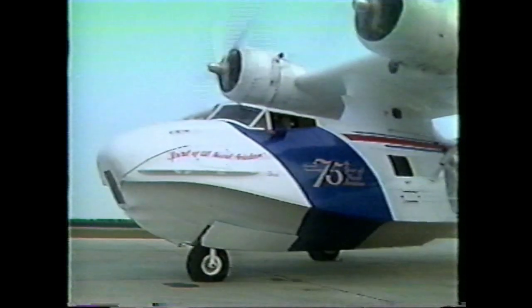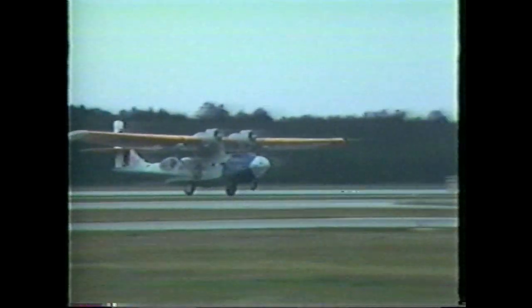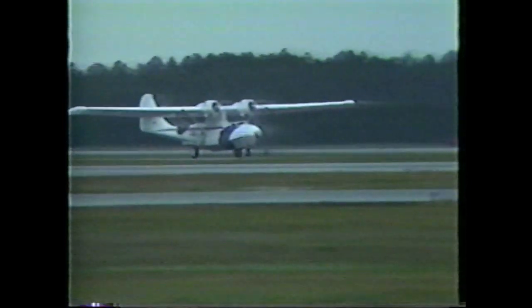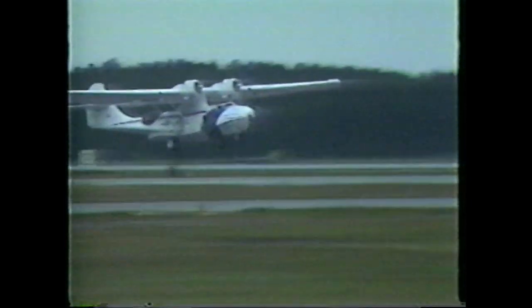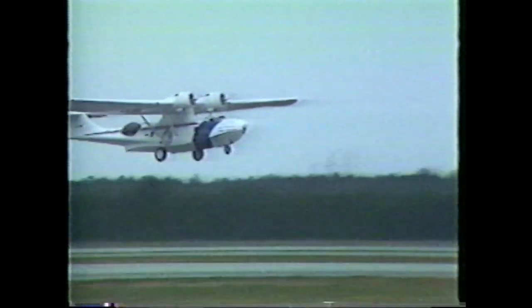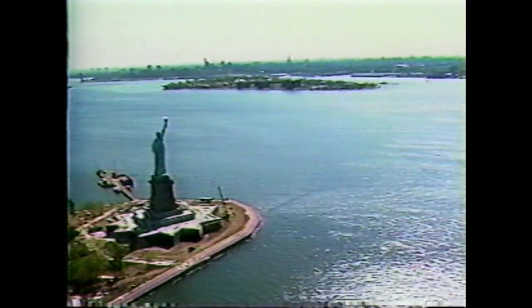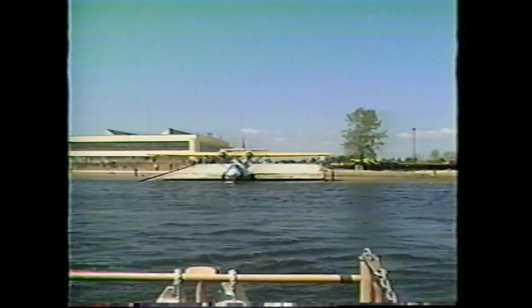And with a proper send-off, the PBYs begin their journey to Rockaway, New York. Stops in Washington, D.C. and New York City allow dignitaries and interested citizens to give official recognition to the aircraft and their crews. Naval Air Station Rockaway, New York, from which the NCs began their flight, no longer exists. Adjacent Floyd Bennett Field serves as a substitute.